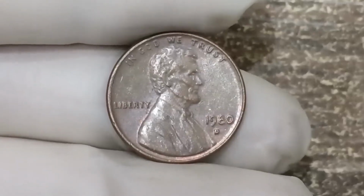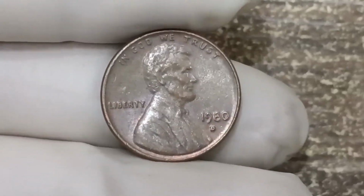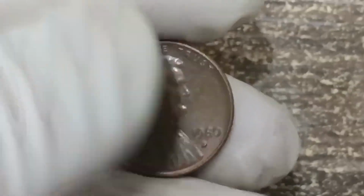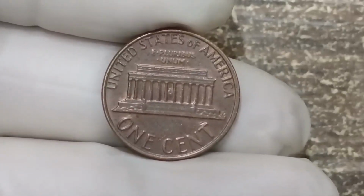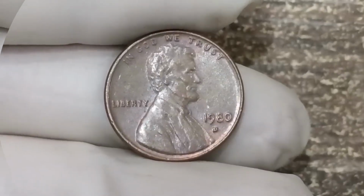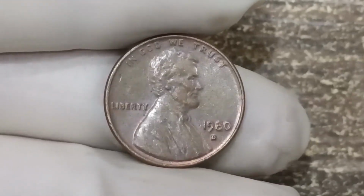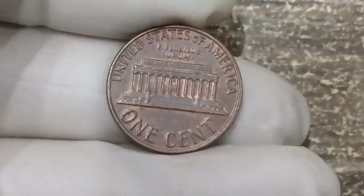Welcome everyone to another exciting deep dive into the fascinating world of rare coins and hidden treasures that might just be sitting in your pocket change or tucked away in an old jar in your home. Today we're going to talk about one of the most astonishing stories in numismatics: the 1980 Lincoln 1-cent coin that has reached an extraordinary value of $300,000 because of the unique errors and mistakes that make it so incredibly rare and desirable among collectors.